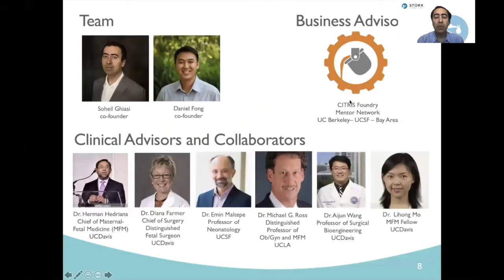Our team is composed of a couple of engineers who have been doing basic research and device iterations, and we are fortunate to be supported by a large team of clinical advisors and collaborators, with expertise ranging from obstetrics to fetal surgery to neonatology, across several leading hospitals and academic institutions. And we've been fortunate to have the advantage of being advised by the network of mentors that Citrus has provided.